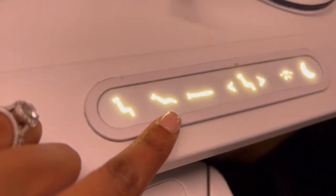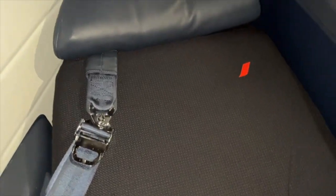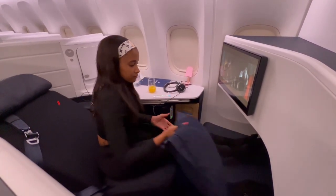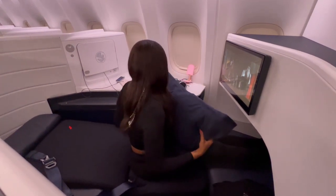When chilling, there are various seat controls for your comfort. There's no turn down service on Air France. However, it's very easy to set up your fully flat bed in the sky. Once you've done that, just by the push of a button, you completely seal off your cabin for full privacy.